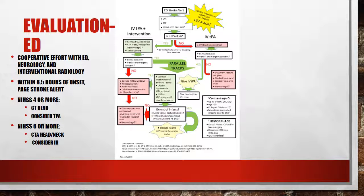And so that helps us move on to our next step. And so this slide also has a lot of information on it. It's essentially a simplified flow sheet of what happens with the stroke alerted patient that comes to the emergency department for evaluation. And it's a cooperative effort with emergency department, neurology, sometimes interventional radiology. And more or less, if a patient presents within 6.5 hours or so of onset of their symptoms, a stroke alert gets paged. If they have an NIH Stroke Scale of 4 or more, we'll get a CT, CAT scan of the head, and then we're going to be considering TPA.